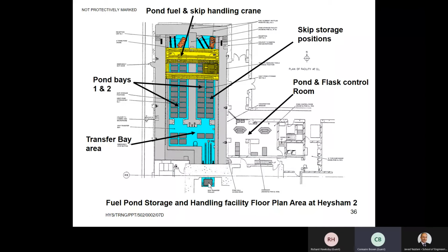Other bits you've got there, you've got the control room just to the right hand side, so the operators will receive the fuel from the AFD on one console, and then transfer it through into the ponds in another console. They've got lots of cameras, other CI and indications to give them confidence that the fuel's been adequately received and managed.